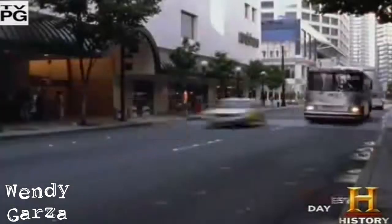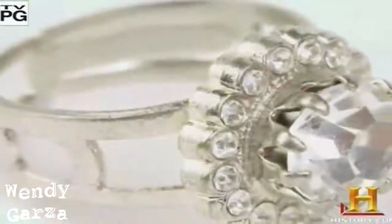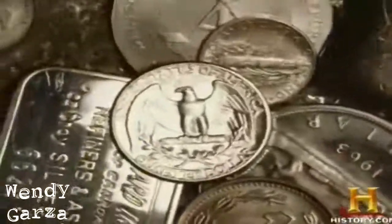It's in your car, on your photographs, and around your finger. You eat with it, compute with it, and admire its beauty. Silver is one of the most singular and versatile metals known to man. Silver is an amazing metal.